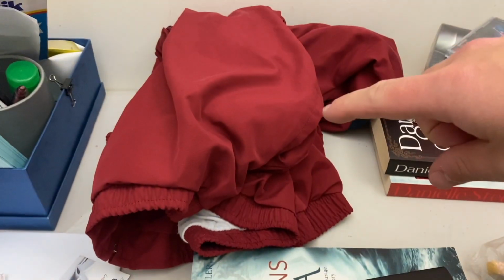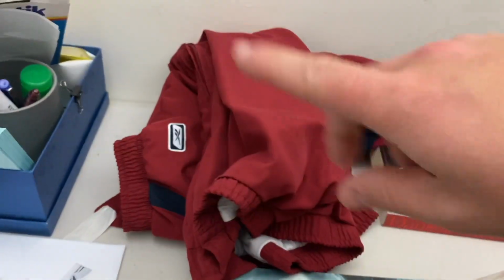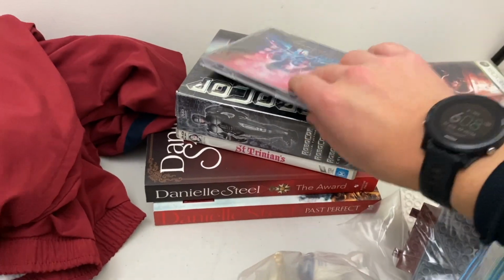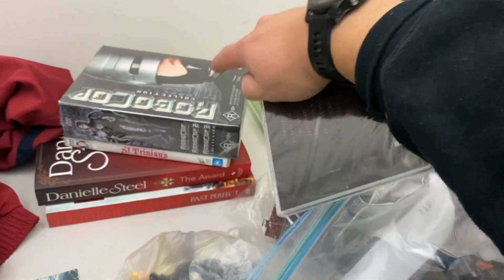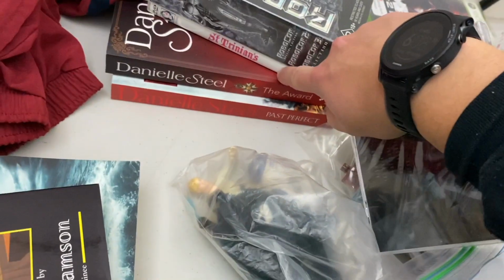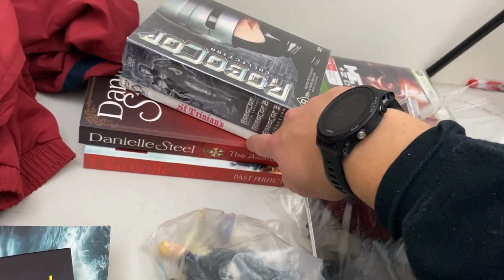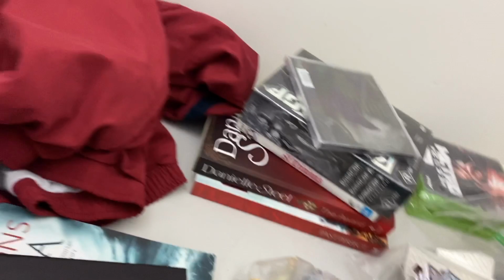That sold within 24 hours. Got a Reebok, I think it's Reebok, jacket going out. It's gone for 44. A couple of media items. This guy's gone for 16, 18, that's gone for 20. I got that for $1. And then St. Trinian's is gone for 12. We've got Danielle Steele gone for 14.